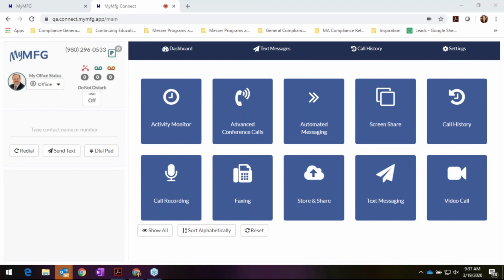How many PCs can one account use? You can log into this from a multitude of computers. But as MyMFG works, you're really only supposed to utilize it in one location. You can't have multiple iterations of logins to MyMFG, so I would recommend that you only do this for one.